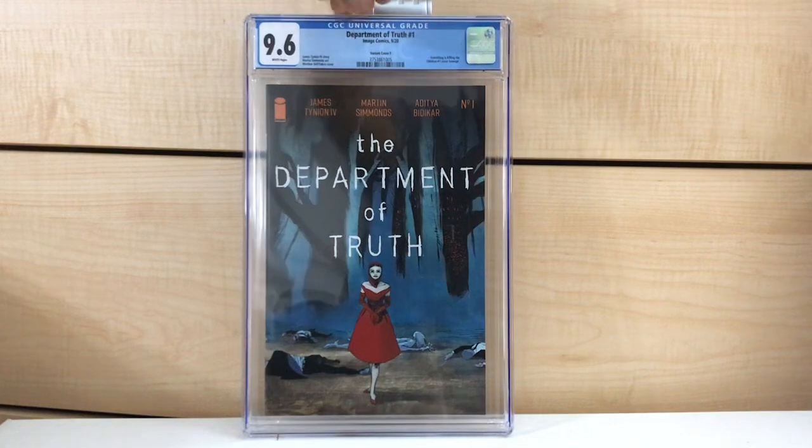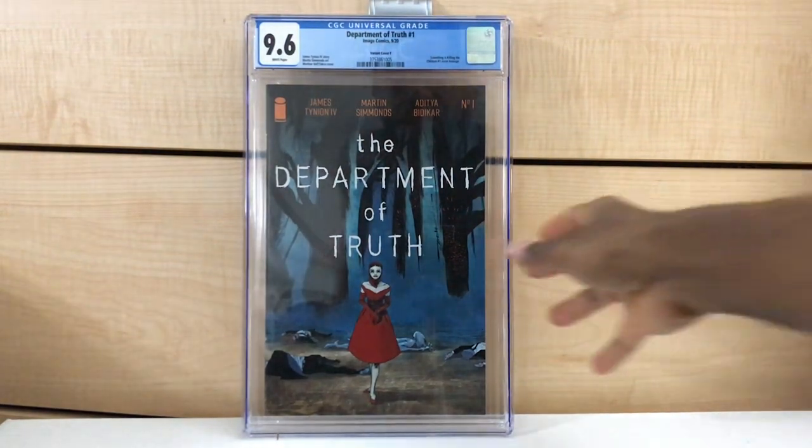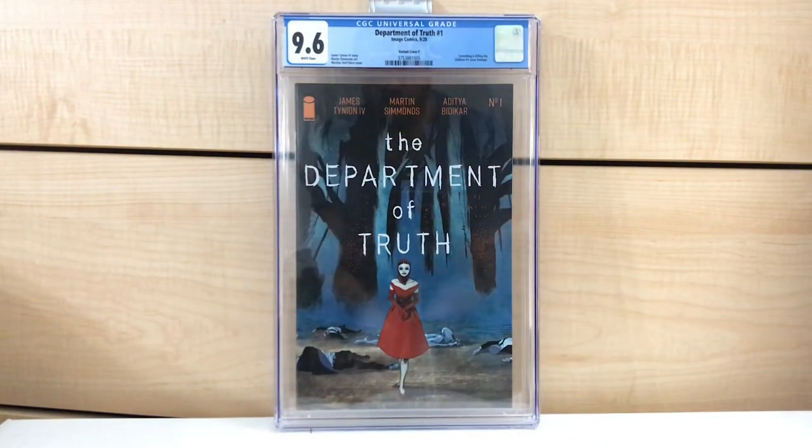Department of Truth number 1, the 1 in 100 variant. I think I paid like $100 for this, graded. I was like, ooh, I'm all over that. I am all over that price. That price was amazing, especially for this 1 in 100. And it was already graded at a 9.6. All over it, player, all over it.